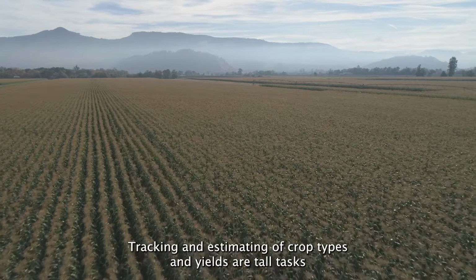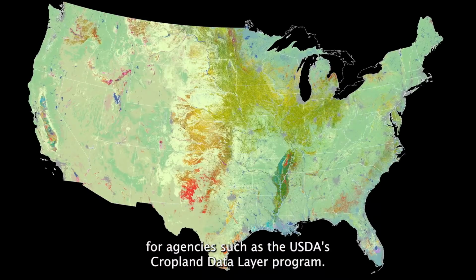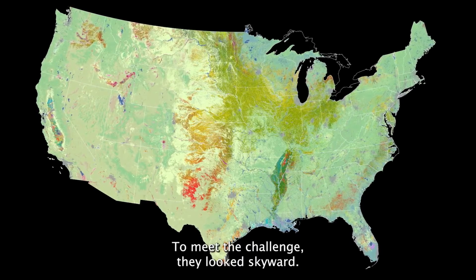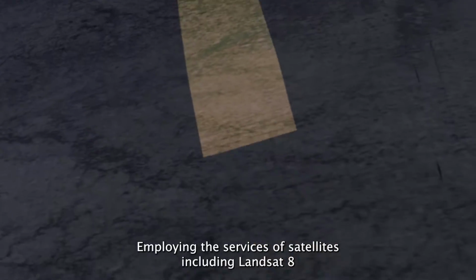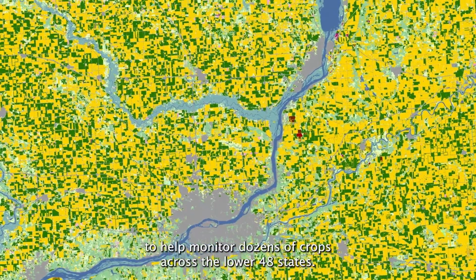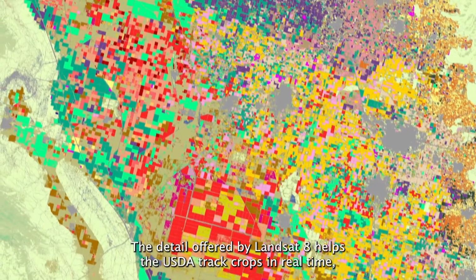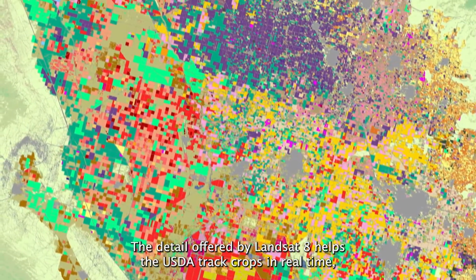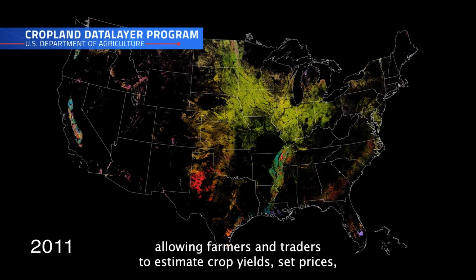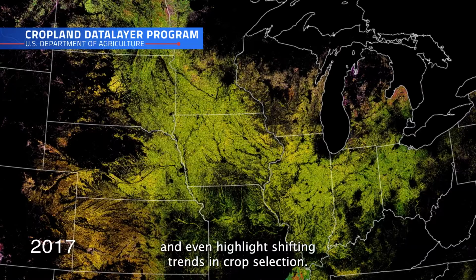Tracking and estimating of crop types and yields are tall tasks for agencies such as the USDA's Cropland Data Layer program. To meet the challenge, they looked skyward, employing the services of satellites, including Landsat 8, to help monitor dozens of crops across the lower 48 states. The detail offered by Landsat 8 helps the USDA track crops in real time, allowing farmers and traders to estimate crop yields, set prices, and even highlight shifting trends in crop selection.